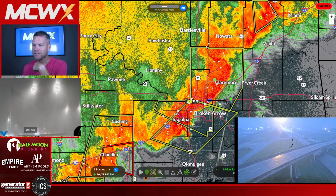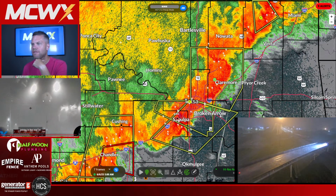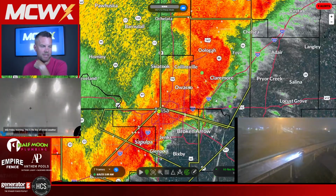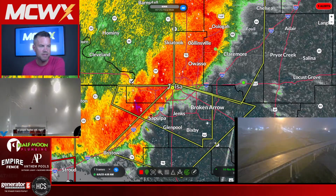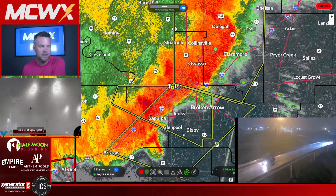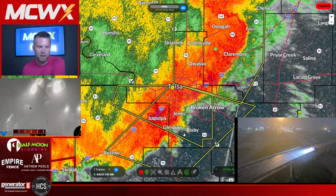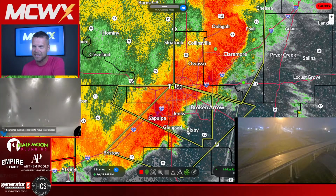No power flashes still, right? So that's good. Correct. Okay. So a lot of heavy rainfall, some strong, potentially damaging winds up to 60 miles per hour as this line continues to move southeast through the area. And again, on the lower end of the severe spectrum, so we're not getting those 70, 80 mile an hour winds. Have you seen anything like that over the past hour?